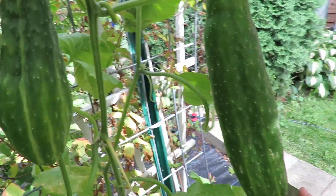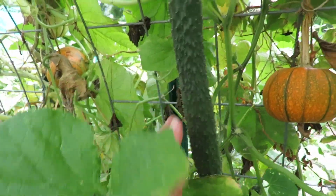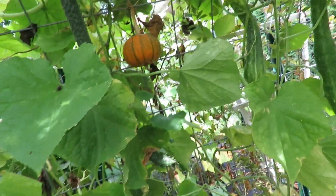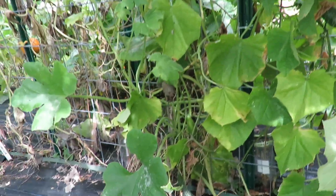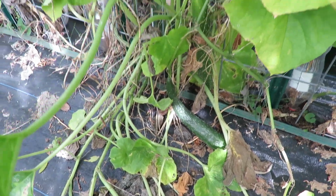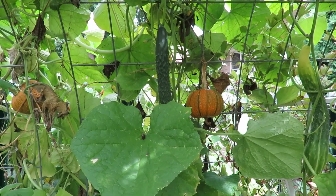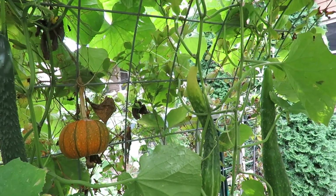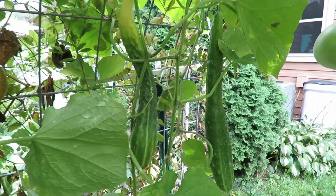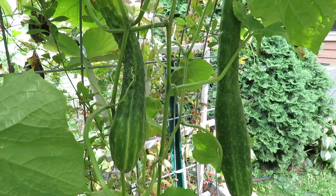This is one of those I will definitely grow again. It has produced all summer long. Look, here's another one. It's just starting to produce. The plant looks fairly healthy. There's another one down there. Another one just above it. I've been giving away, eating them. They're really good. I do peel them because I don't like the skin. But they're doing very well. They're a definite one to grow again.